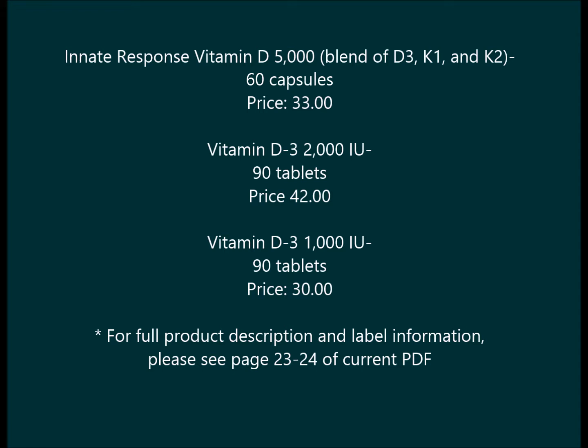Now, the 5000 actually has the K1 and K2 in it. For some reason, I don't think the other two have that. Yeah, for some reason, only the 5000 has the K1 and K2 in it.